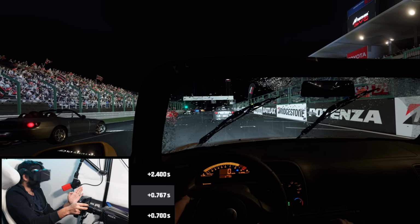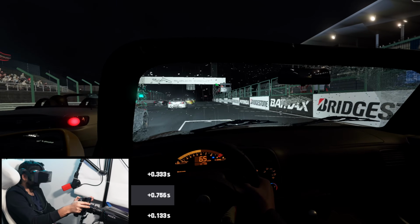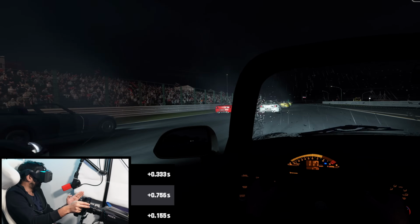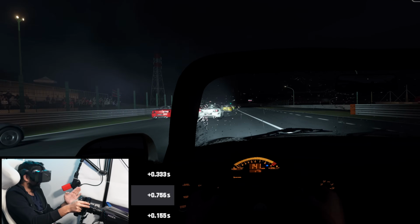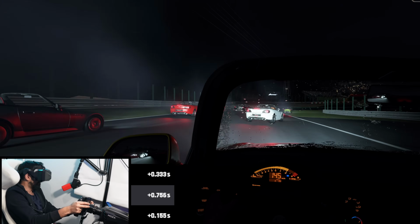Okay, how is Assetto Corsa EVO in VR on the fastest gaming computer in the world? We're going to find out right now, because on an RTX 4090 graphics card, top of the range Intel CPU, and I have to say at the moment I'm pleasantly surprised.